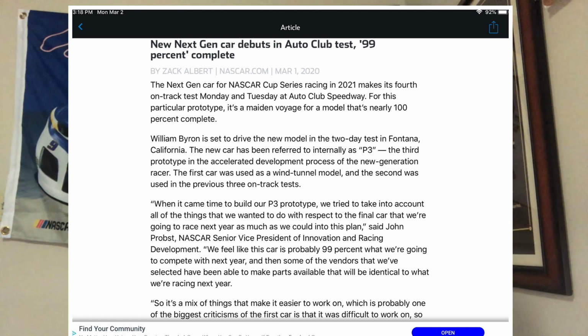The new car has been referred to internally as P3, the third prototype in the accelerated development process of the new generation racer. The first car was used as a wind tunnel model, and the second was used in the previous 3 on-track tests. They think it's like 99% done. So they think that this one that's being used this week is going to be the one that they use next year. Obviously, as I said, the single lug, that's going to be a part of it.